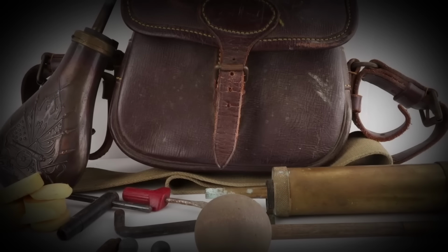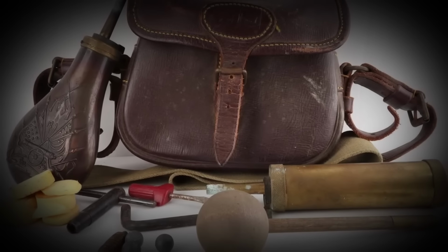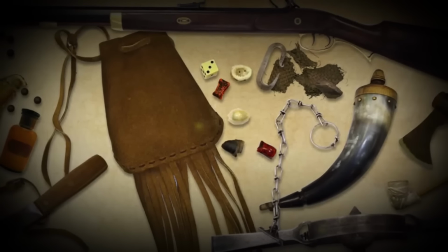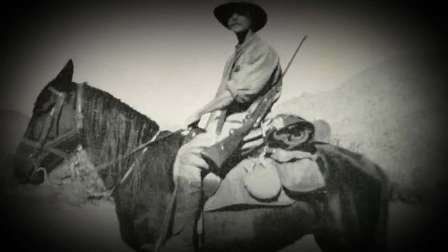Containers were essential. Possibles bags carried everything a man needed to survive. Shot pouches held ammunition. Powder horns made from animal horns but lined with leather for waterproofing. Water containers fashioned from stomach linings could hold gallons without leaking.